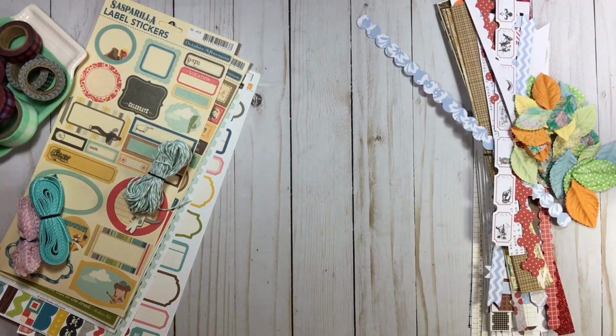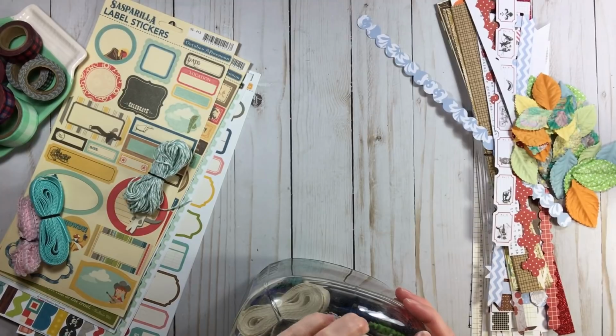Okay, now I get my trimmings jar. I'm walking away from you. Sorry about that, but I want to get this done. I'm on a time limit and I'm too busy yapping. But that's the beauty of a mixer.